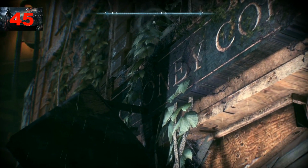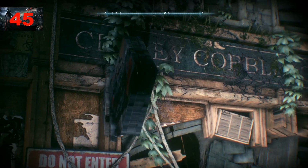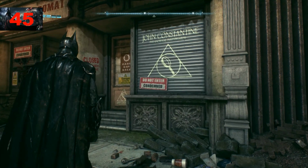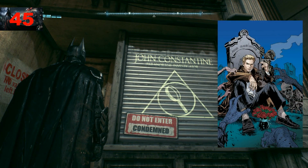Amongst the many abandoned shops in the district is this ruined building, named after Paul Cloney, a special effects artist. John Constantine is an occult detective and member of the Justice League Dark that deal with supernatural threats.